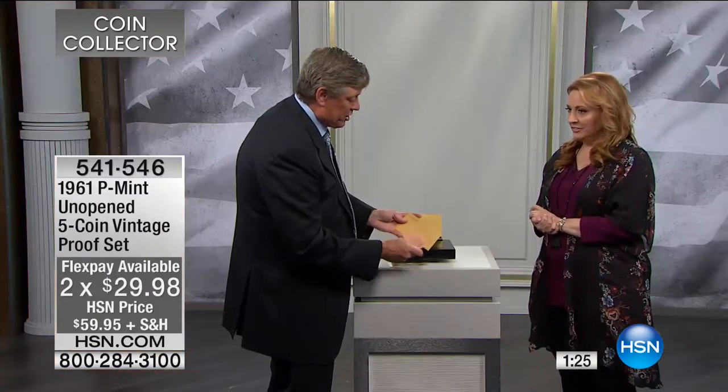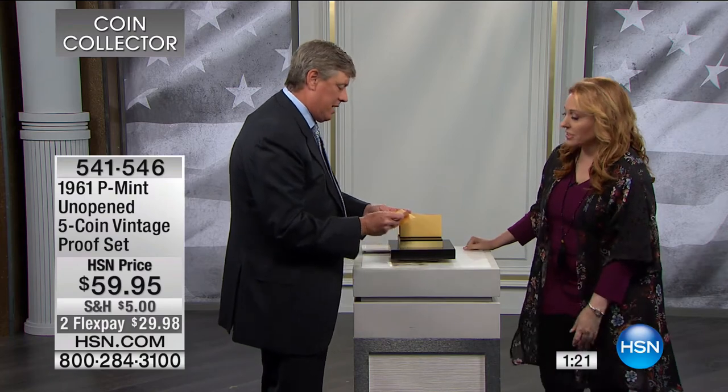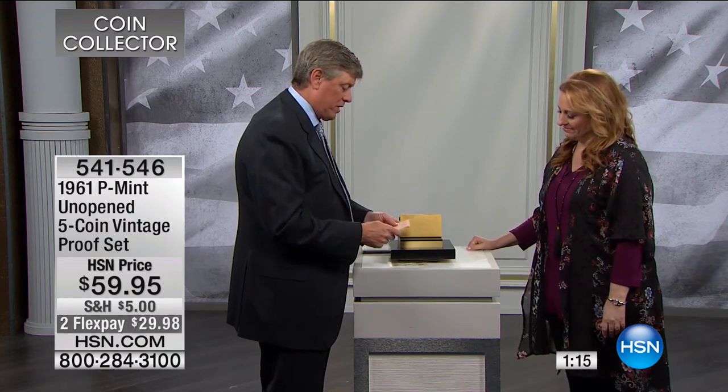This is the way they do it: they just type your address in and put a stamp on it if they just sell you one. Oh, I see, right here. If you buy a bunch of them, you can open one. Absolutely. Your U.S. proof coins have been carefully inspected and then sealed in a transparent envelope.